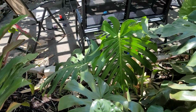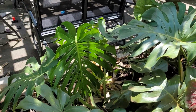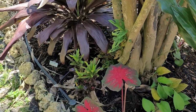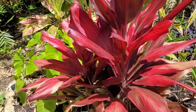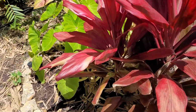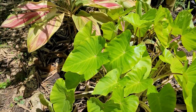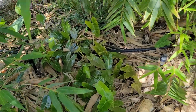Heliconias, the monsteras are going crazy. I was worried it wouldn't be enough shade and it would burn them up, but they're doing great with the sprinkler. Black Magic Cordyline, forget what this one is, no sign. I like it, it's pretty. Maui Gold Elephant, Burl Marks, Philodendrons filling in nicely.